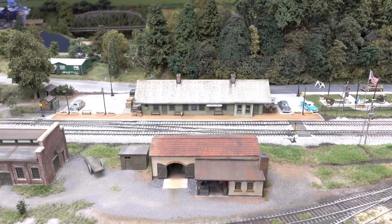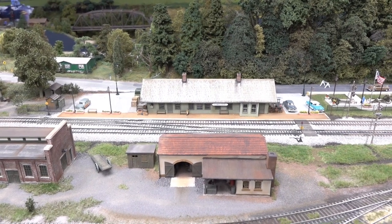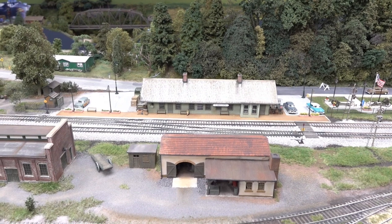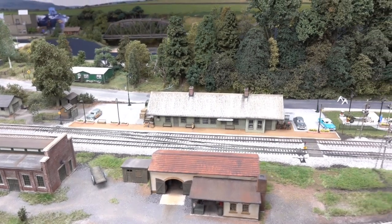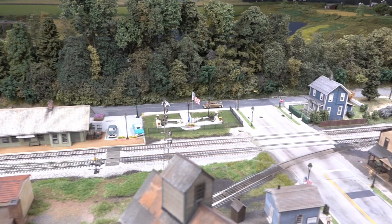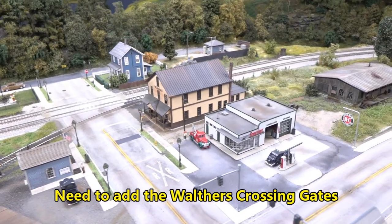So what I wanted to do here was, that station's actually removable. My plan was, if I switch eras and run modern, which I'm not going to do, in all honesty, I could pull that out, build the actual diner itself, plop it in there, and boom, I'm back in the modern era. But that's too much of a pain, to be honest. So this area, again, talked about the little park there. And the lights, the gas station, the abandoned warehouse.